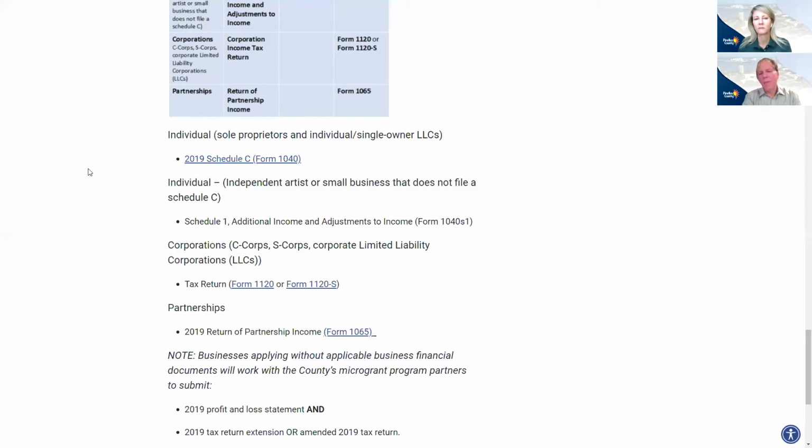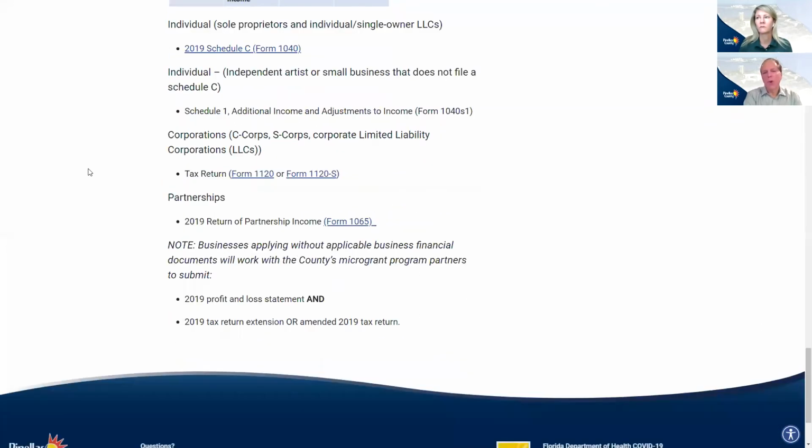The third type is a limited liability corporation or a C Corp, which is your standard corporation, like most major businesses are C Corps, but they would file a return on an 1120 as a C Corp or 1120S as an LLC. And you'll be familiar with those forms.